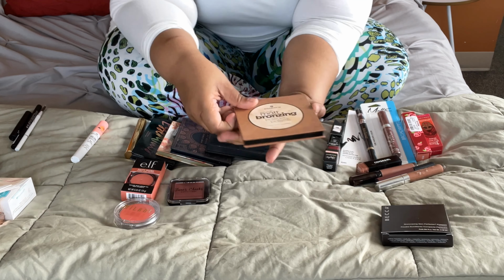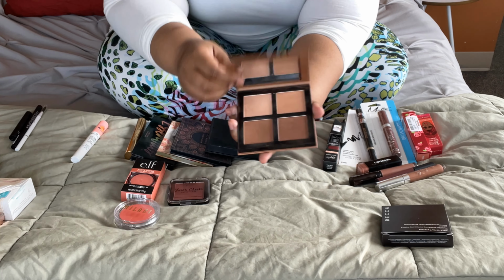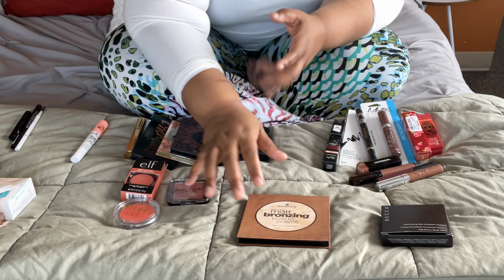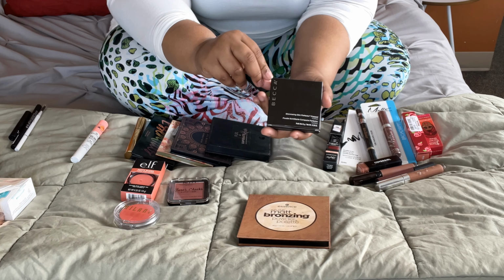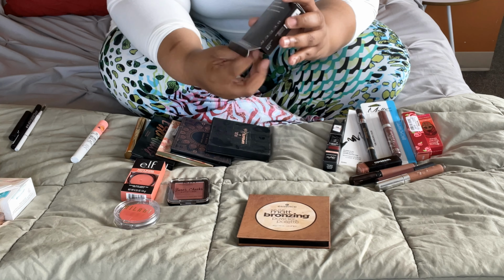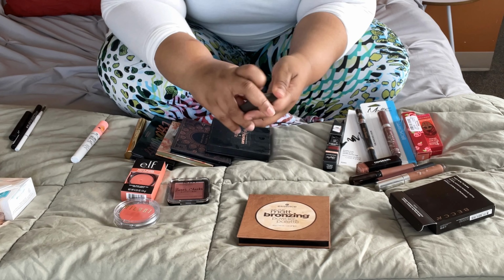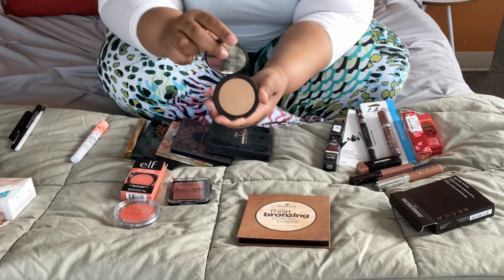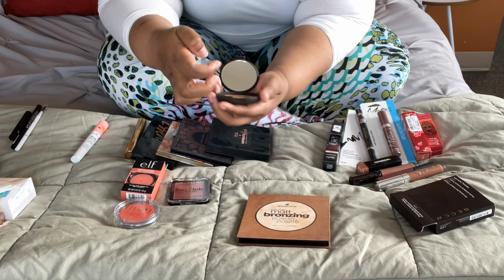Bronzing palette is the Essence Sun Club bronzing palette. This one I absolutely love. Like, I'm so loving it. There's no other way to put it. And then I also picked up at TJ Maxx a Becca highlighter. This is in the shade Topaz. This is, as you can see, unopened. So let's take a look here at the shade. So that's what that looks like there. Gorgeous, gorgeous. I'm so excited to use that.